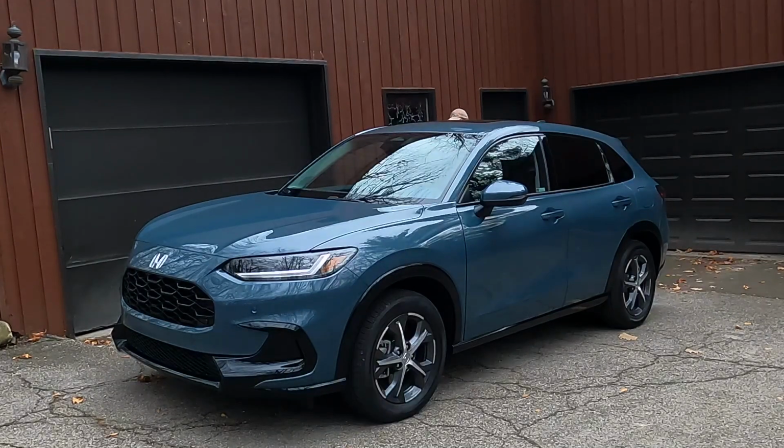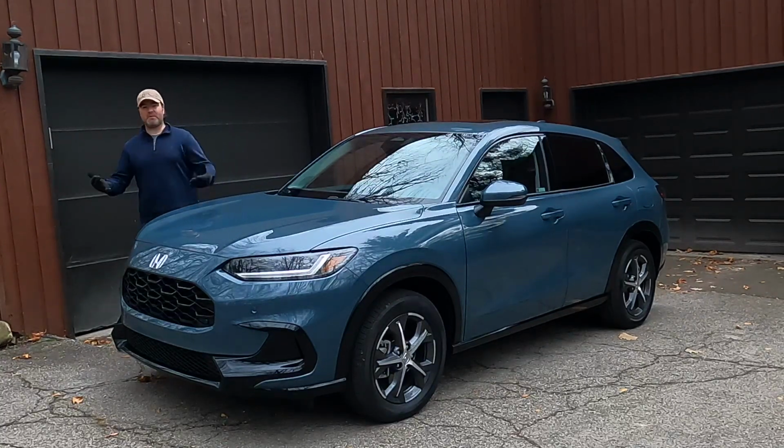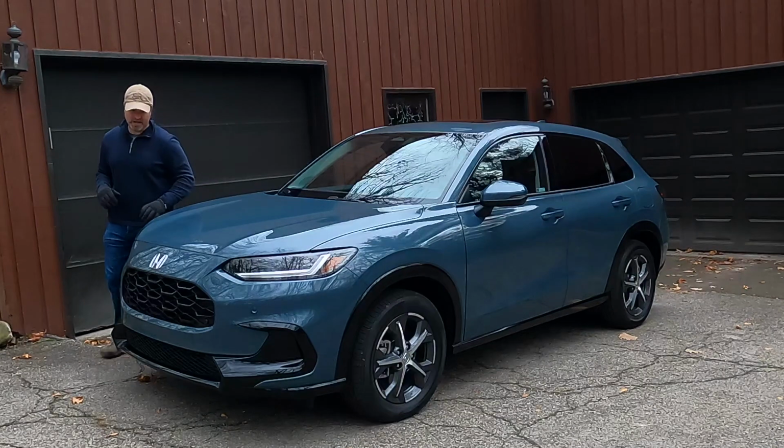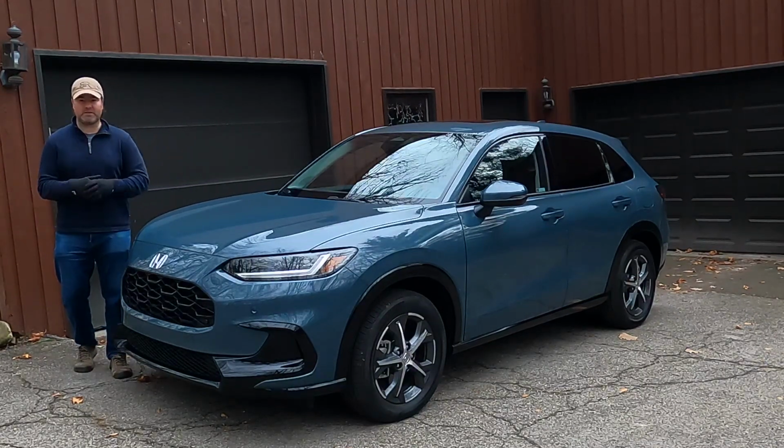Well, here it is, the second generation 2023 Honda HR-V in the flesh. It is a huge improvement in terms of styling over the first generation HR-V, at least for someone in my age group, and I think it's more appropriately sized as well. Let's take a closer look.